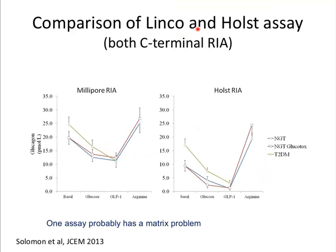Here we actually did a comparison of two assays that are both C-terminal radioimmunoassays. This is the most conventionally used. Originally it was called Linco, now it's Millipore. And these are, as you can see, people with normal glucose tolerance and type 2 diabetes mellitus, and some in an experimental setting where people were exposed to what we call glucotoxicity that could have changed something. But in all of these cases, these were the basal levels, these were the glucose-stimulated levels, these were with GLP-1 infusion, this was with arginine. And you can see this pattern, the Millipore RIA and the pattern with our own radioimmunoassay, and you can see that they're completely identical, really.